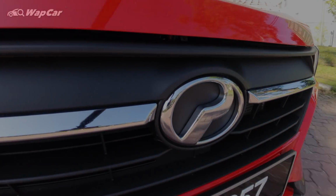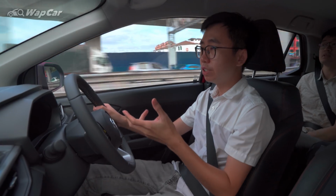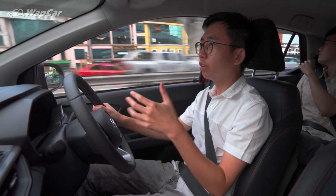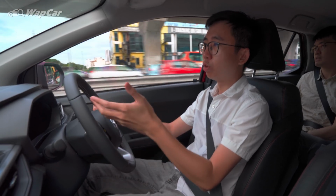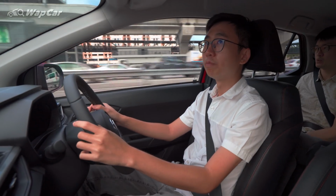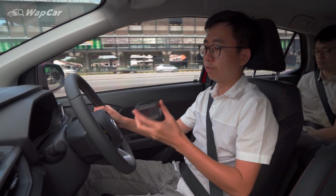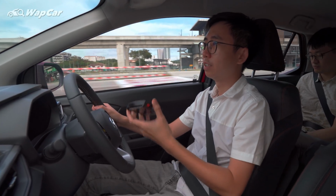While I appreciate Perodua throwing in all the latest and greatest safety and technologies inside the new Axia, what's a little bit of a bummer is that they did not throw in the more practical stuff. For example, the built-in toll reader in the Perodua Myvi, or the RFID sticker tag that comes from the factory in the new Alza. So yeah, in the Axia, you still have to flip up your smart tag or place an RFID tag.